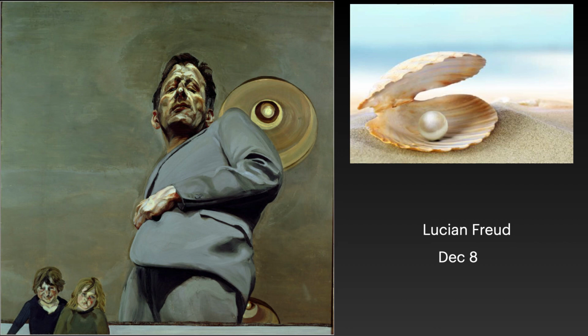Lucian Freud painted himself with a light overhead, but really it's kind of an oyster. He's got his children down below him, just like the Bernini sculptures. Pretty interesting. Very famous painting, Lucian Freud.